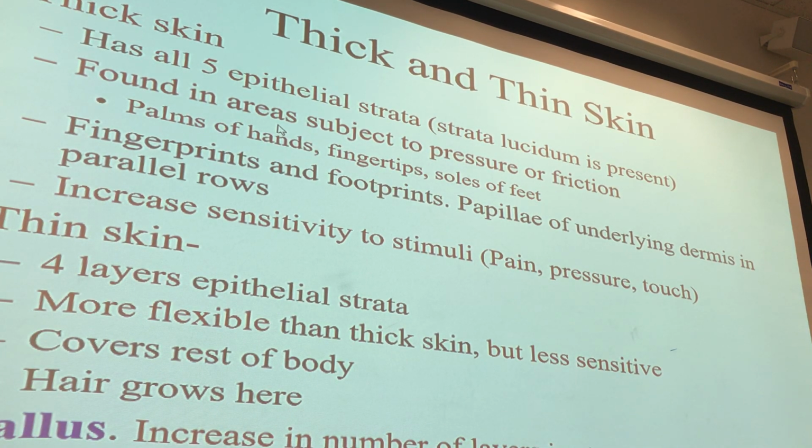The weird thing is this: you think because you have more layers, you'd have decreased sensitivity. In reality, it's the opposite. Because we're making contact with the environment, with our hands, with our feet, we have actual increased sensitivity in our hands and the feet, even though the skin is thicker. So you have increased sensitivity to any stimulus: pain, pressure, touch. All of those types of sensations are more sensitive than in thin skin. It kind of makes sense why, right? Because that's how we manipulate the environment. You're grabbing things with your fingers, not your forearm. Because you're grabbing it with your fingers, you need more sensitivity there.